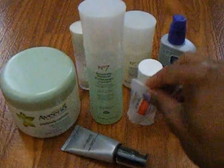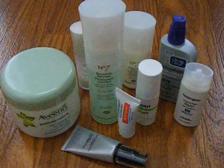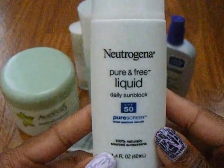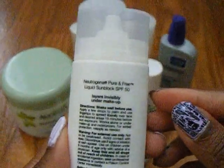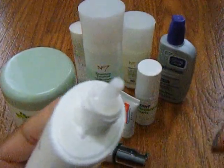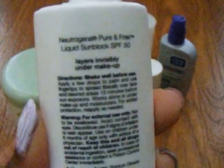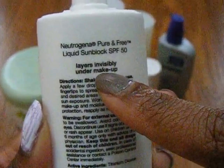and you won't have that problem. And then if I'm going outside to school or work or whatever, I'll put on my sunscreen. I use the Neutrogena Pure and Free Liquid Daily Sunscreen with SPF of 50. What I really like about this product is that it dries to a very, very matte finish. It doesn't make you greasy or oily. You can wear it under makeup, which I have, and it says on the bottle, layers invisibly under makeup.